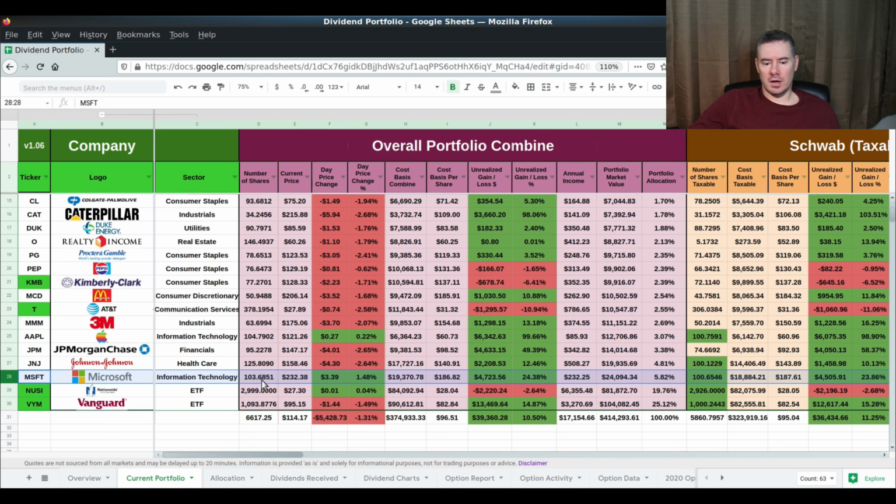Information technology there, 103 shares of Microsoft at this time. Did have a good day. The NASDAQ had a good day today actually. I have a cost basis of 186. I'm up 24% in Microsoft.